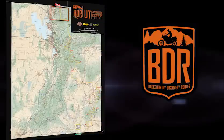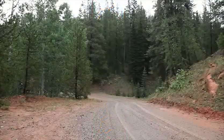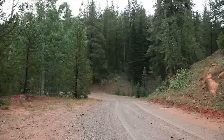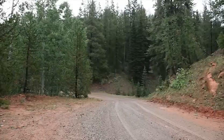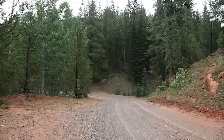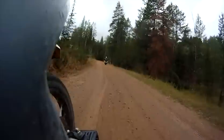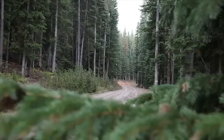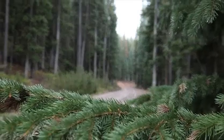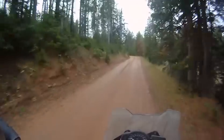The final section takes off from Highway 39 and heads north along the Monte Cristo Ridge, then crossing Log Cabin Ridge, and finally through the South Sink. Once again, the abnormal heavy rains kept us from riding the last section along the Monte Cristo Range. This area is known for some great camping with beautiful views.